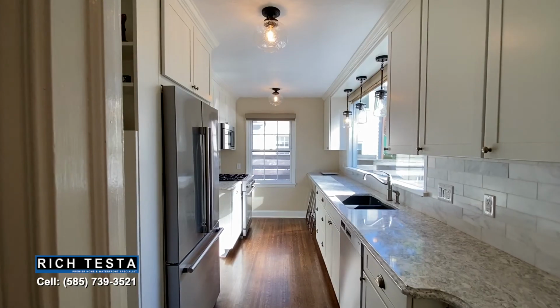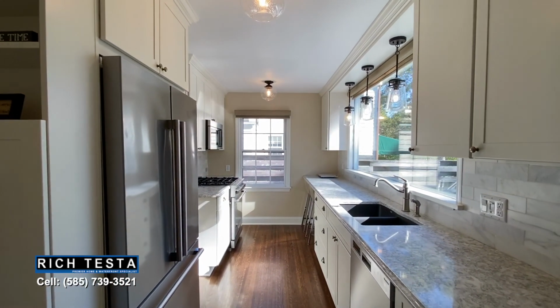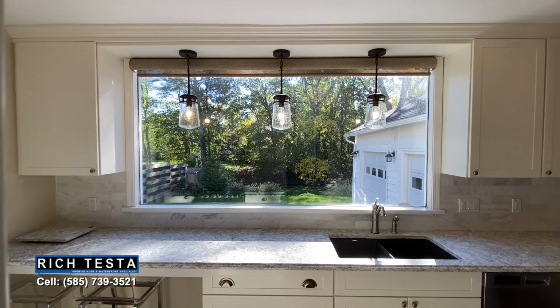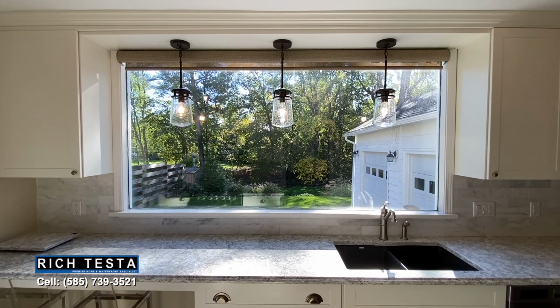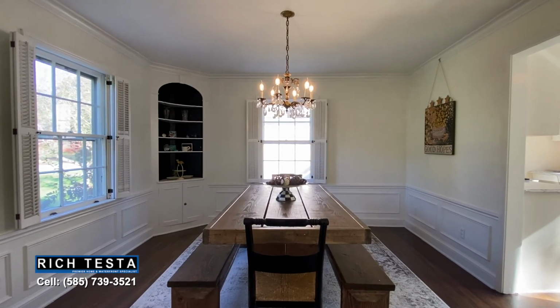Enjoy the character and charm of this classic home with today's modern updates. Featuring a white and bright kitchen with custom cabinetry, stainless steel appliances, quartz countertops with a waterfront view breakfast bar, and beautiful hardwood floors leading to a formal dining room with crown molding, built-ins, and wainscoting.